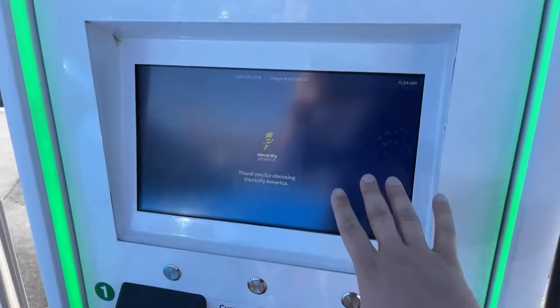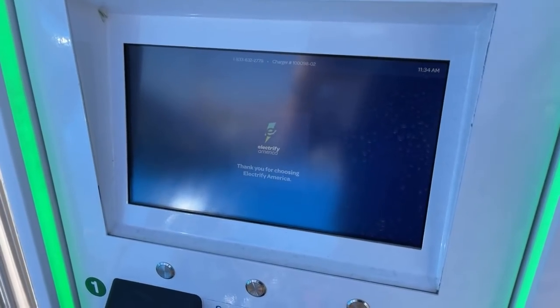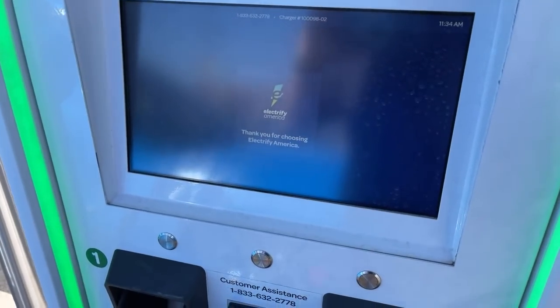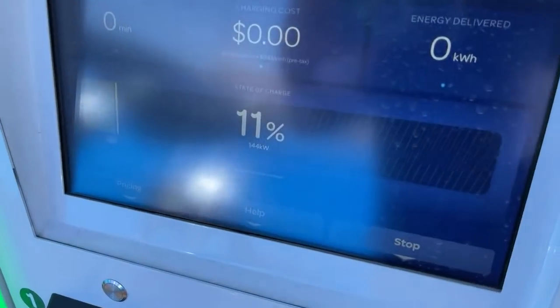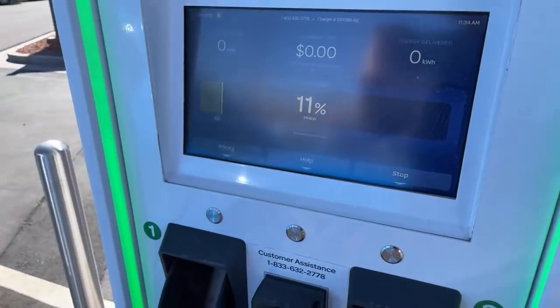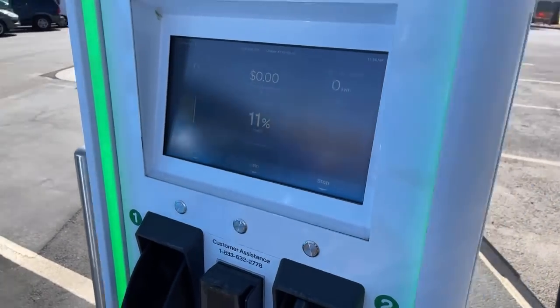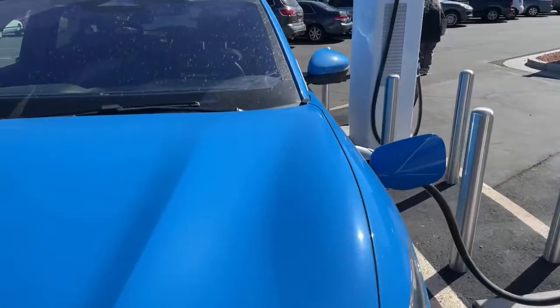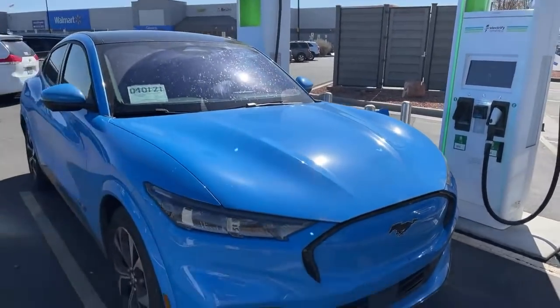This screen takes a little while. There we go. Thanks for choosing Electrify America. And it's working. 144 kilowatts, guys. That's pretty sweet. So ripping on through. Couldn't ask for an easier experience, maybe a faster handshake, but hey guys, that just plugged and charged and worked. And we're doing 153 kilowatts right now.